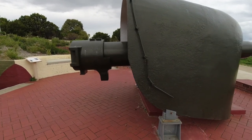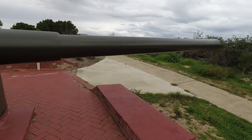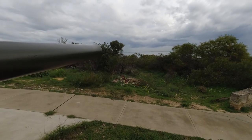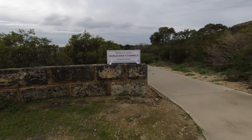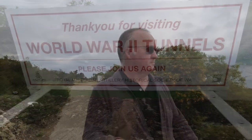Look at that. That's magnificent. Imagine that pointing at you. That's good. I enjoyed that. At least I know what's up here now. Let's hope one day they reopen the tunnels, because that'd be fantastic to go for a walk around them. Like I said, if they do open them up, I'll take you guys along with me.